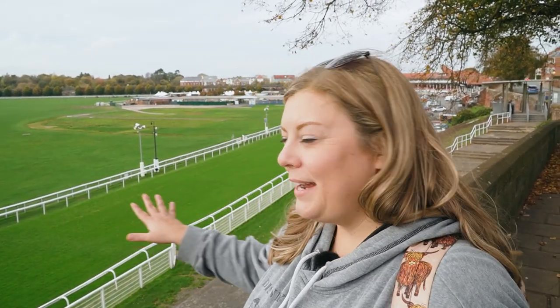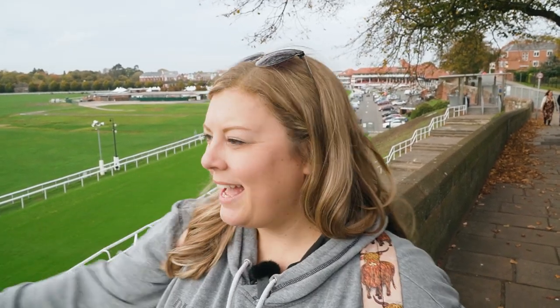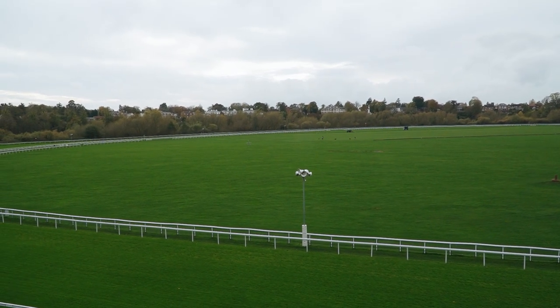A couple fascinating facts about this place is that before it became a race course, there was actually a football match here known as Shrove Tuesday, I believe. It was a very famously bloody football match that took place here. And even before that, it used to be underwater. Basically, the Dee River has kind of changed course. It's gotten a little bit further away from the city. This all used to be underwater at one point in time, I think during the Roman times.